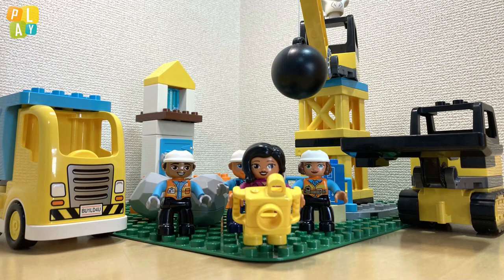Hello, everyone. Welcome to Play English School. Today, we're going to play with this amazing Lego Duplo Construction Wrecking Ball Demolition Set.